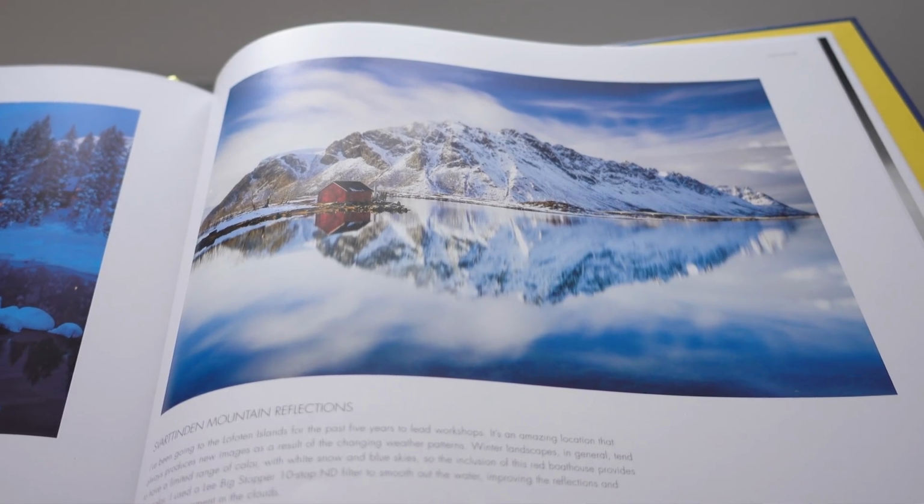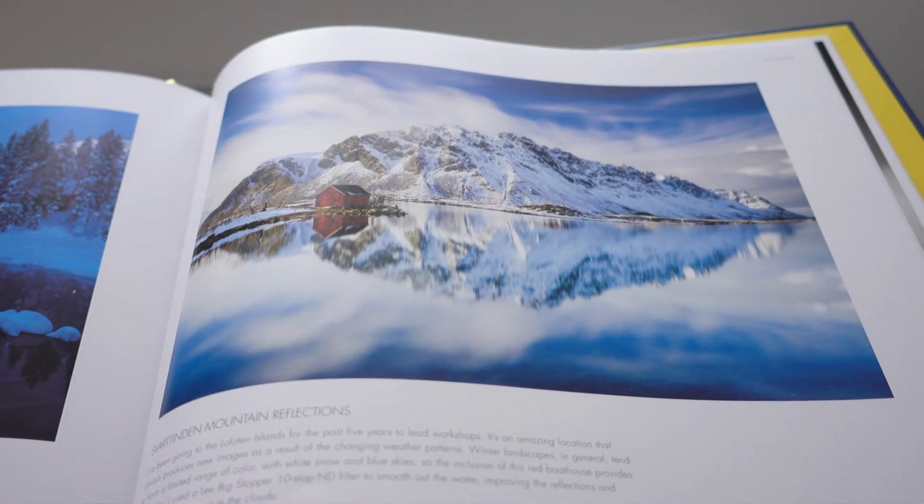And finally, we've got Tom Mackie, Master of Colour. I've selected this image to look at because it's got the blue sky, the blue lake, the white snowy mountain, and then you've got that red boathouse, which is perfectly reflected in the lake. It's quite an inspiring image.